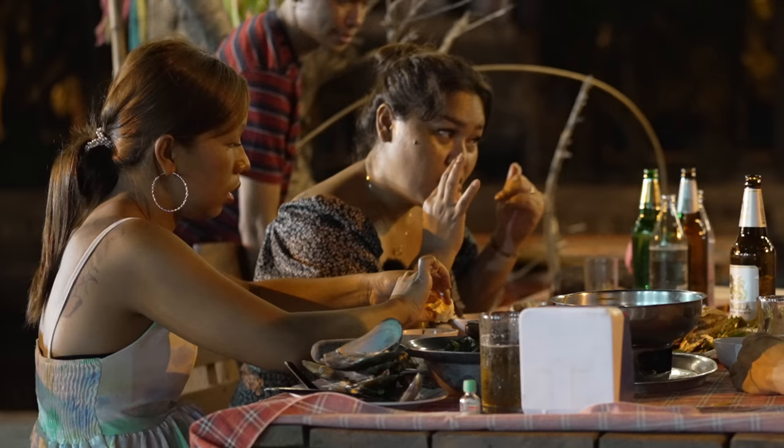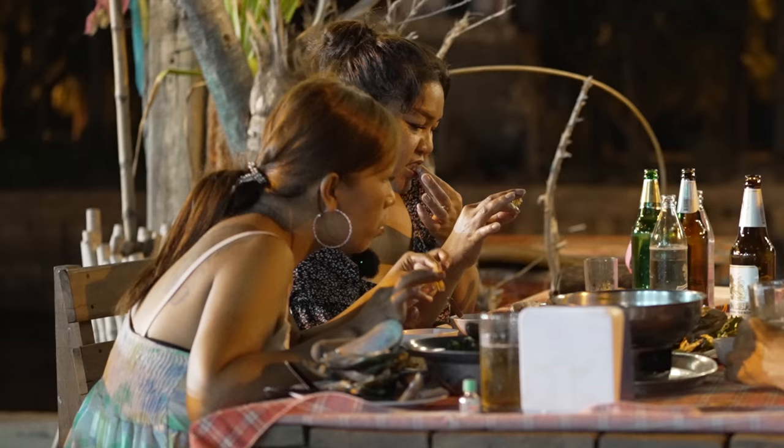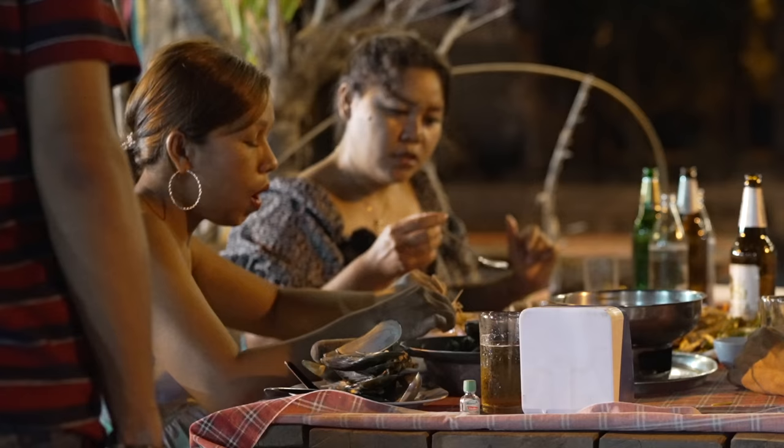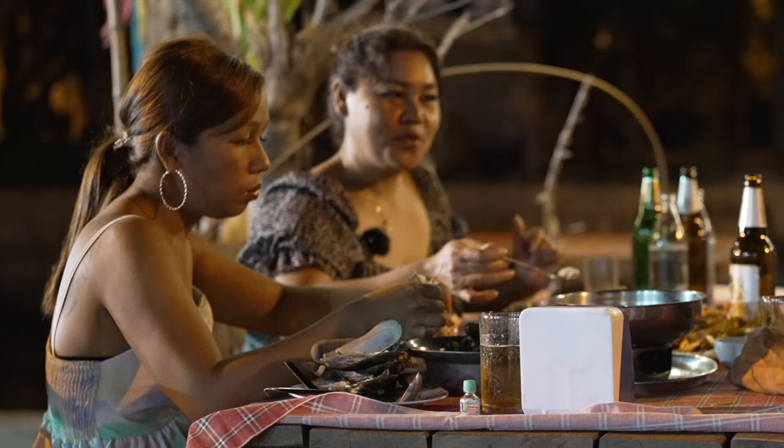I haven't even tried the food yet, folks. I'm giving this place 2 thumbs up and 5 stars. It's on time. I'm treated like a king here. Thank you, my friend. Khapkun krap, thank you. Khapkun krap.